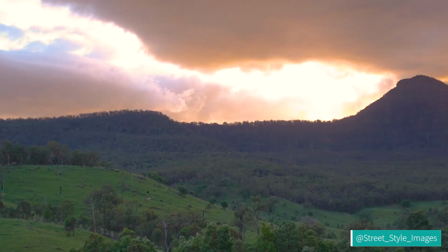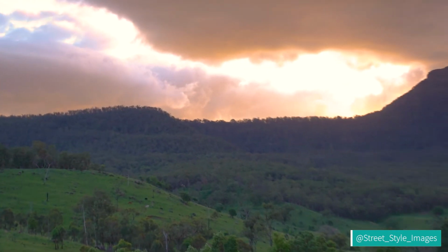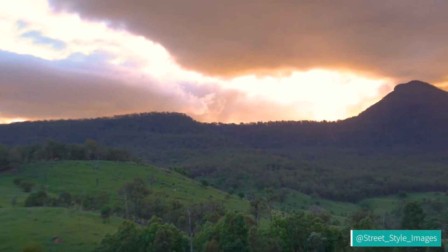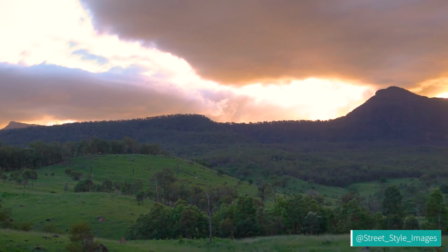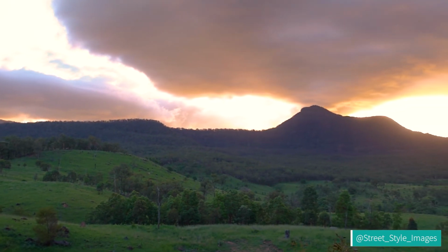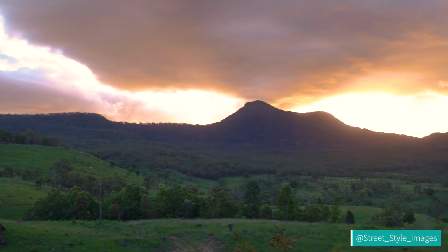So that is more or less what I was looking at. It's a bit hard to completely see it here. I'll zoom out a little. So that's Mount Mitchell there on the right. And if I just sort of pan across, excuse my panning, I'm doing it by hand.